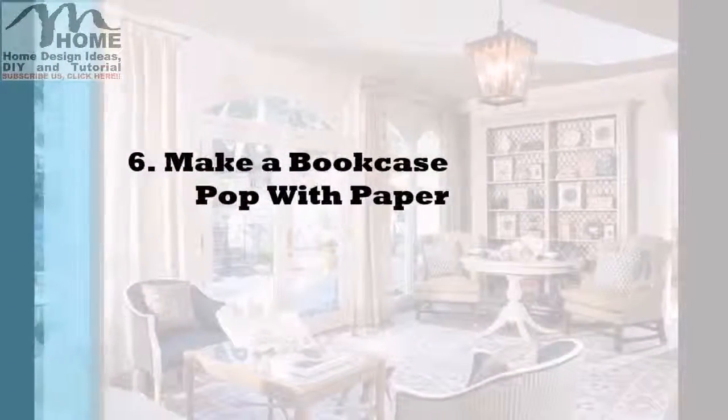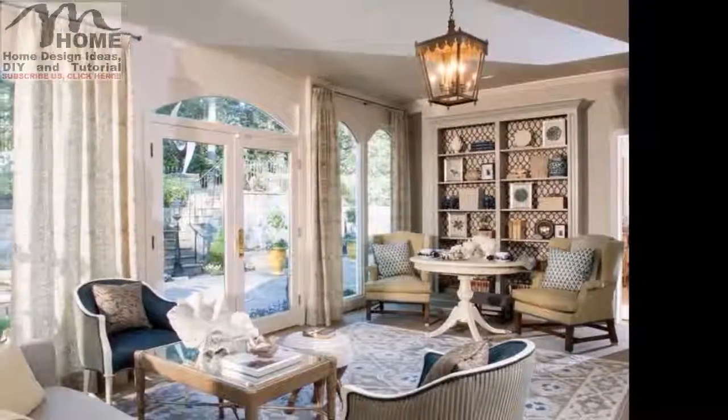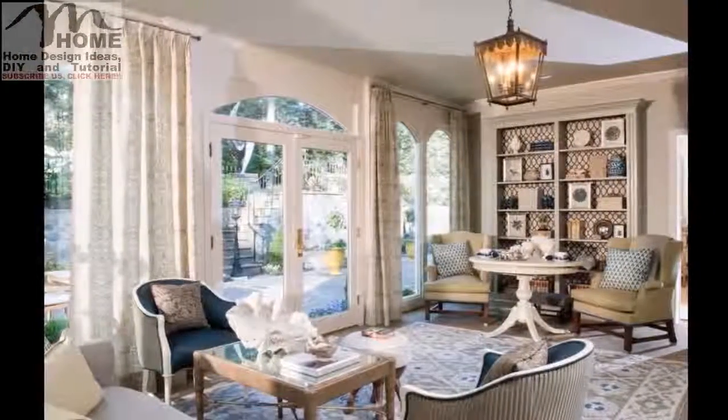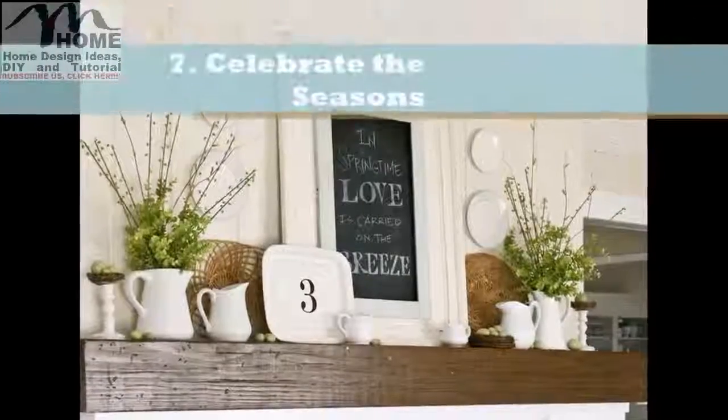6. Make a bookcase pop with paper. The sunny morning room in this DC design house gets high marks for designer Marika Meyer's use of subtle texture in the draperies, rugs, furniture, and bookcase, where a chocolate and cream trellis wallpaper draws your attention to the objects on display.